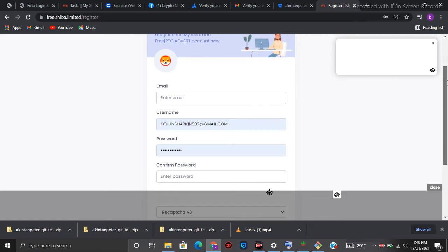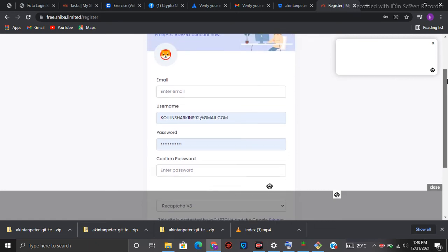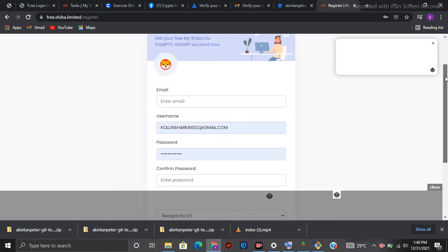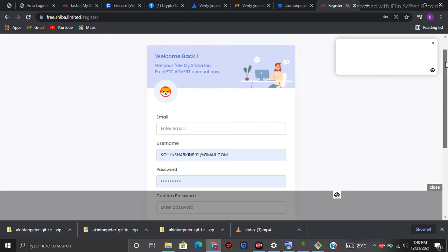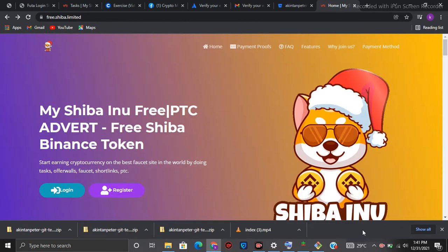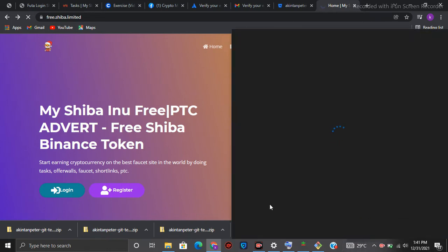But because I have already registered, I don't need to register again. I'll just log in to my account. So let me go back and log in from here. Guys, when you first click the link, this is the first page it will bring you to. Right now, because I've registered already, I just have to click the login button, which brings me to the site to log in to my account.